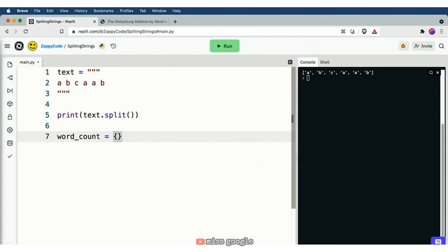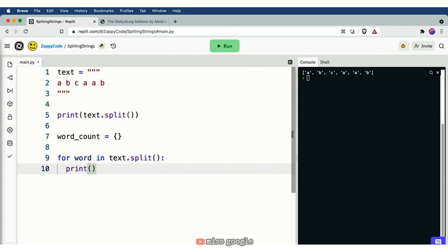Next, because text.split gives us back a list, we are going to use a for loop to go through that list. See how we're bringing everything together? We're going to say for word in, and then we want to have our text.split like this, and then we'll do our colon, and just to make sure that this is working, let's go ahead and print out whatever the particular word is. So let's run our code, and we can see A, B, C, A, B. Awesome. So we're able to loop through the list and look at each individual word.